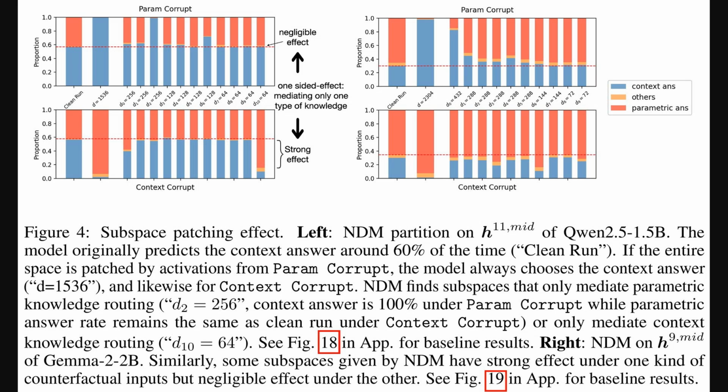Building on that, the method also scales to much larger models. These charts show results from a 1.5 billion parameter Qwen model, where the authors use a technique called subspace patching. This is like swapping out a small part of the model's thinking to see what changes. And you can see on the left, it finds one subspace that handles parametric knowledge, or what the model has memorized, and a different subspace that handles context knowledge, which is information from the prompt itself. This separation is incredibly clean.